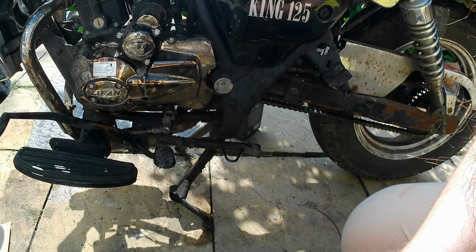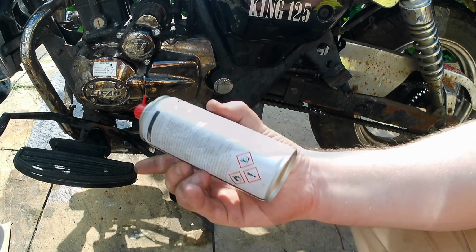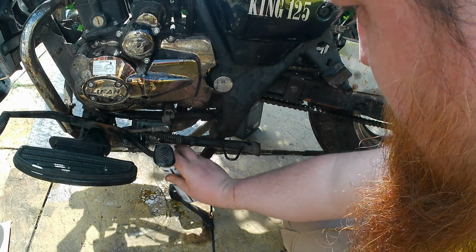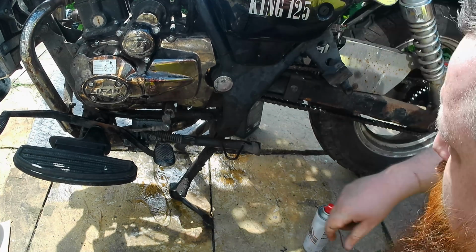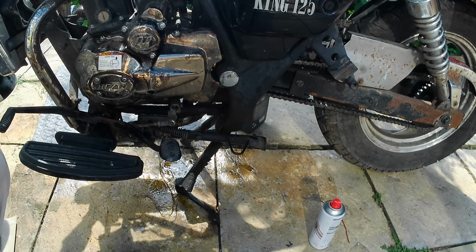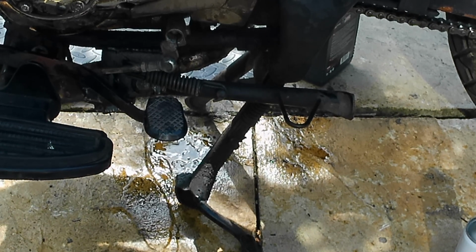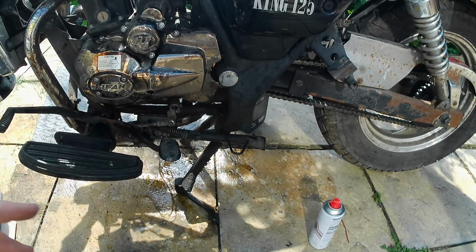Lovely. Then it says lubricate the pivot points, and I did check, it does say this can be done with a simple spray lube, so that's what I'm going to do. This stuff does go everywhere though. Next is to check them for cracks, bends and breakages. I can just look at them, they're fine. It also then says these can often be repaired by welding. If I'm honest, mate, I will just buy another one.